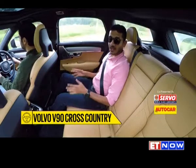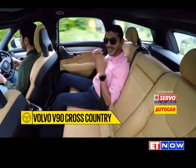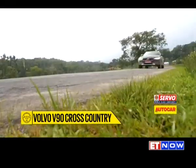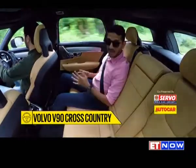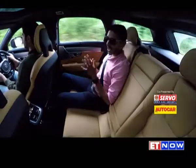Now, the other thing the V90 Cross Country has in common with the S90 is having steel springs at the front and air suspension at the rear, and of course, that affects the way it rides. Thanks to this combination of suspension, the ride overall is really very, very comfortable, with only really sharp bumps catching it out.